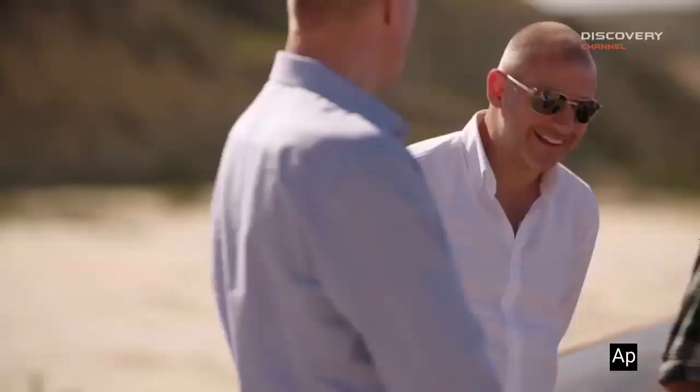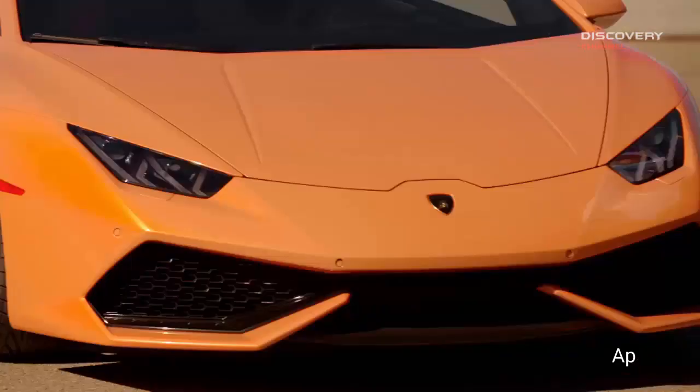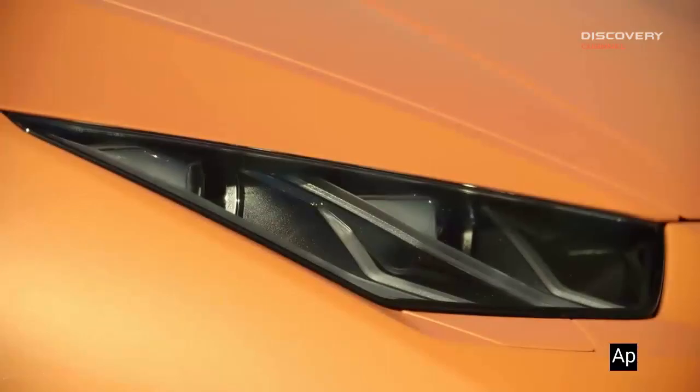He loves it. I love it. Even Mr. P loves it. It's not over yet. We still have to test it out. And this time, it's not Victor's wife's car on the back. This is a 160,000-pound Lamborghini. No joke.